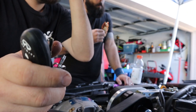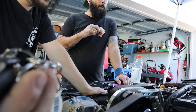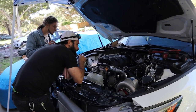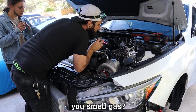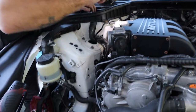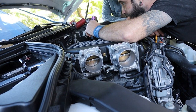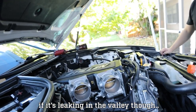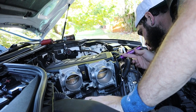If you can figure out how to unplug the injectors. It's okay if it starts, just try not to let it start. I mean, it's got all the fluids in it, so it's not that big of a deal. Got pressure? Hang on, it's dropping. Yeah, it spiked up to like 50 and then it's just been dropping. Hang on, stop. You smell gas? Yeah. It's dripping. It's pumping up to 65 and then dropping immediately. I'm smelling gas, but I don't see any. Do you see anything on the floor? If it's leaking in the valley, we're not gonna see it dripping onto the ground right away. I feel like that's a lot of gas smell for no leak.